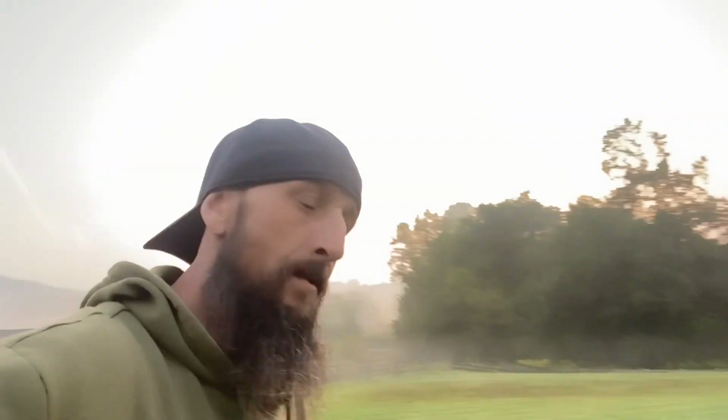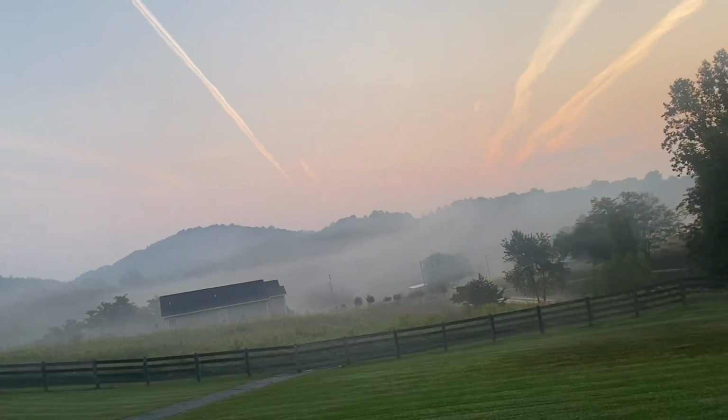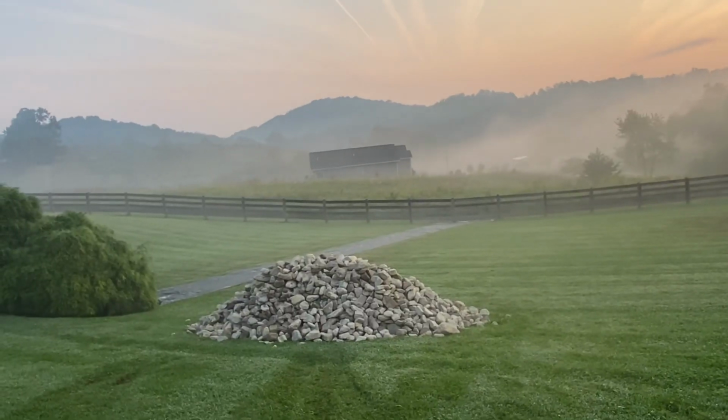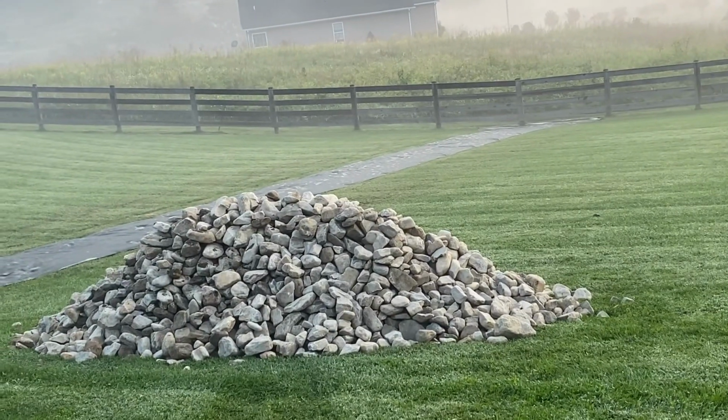All right, I got here at 6:30. The truck's finally showing up. 7:15. It's gonna be a long weekend. All right, there we go. That's 6 tons.